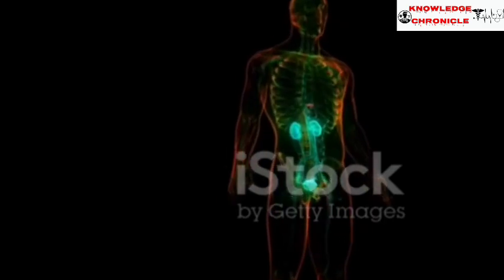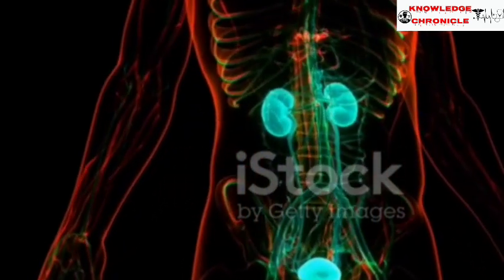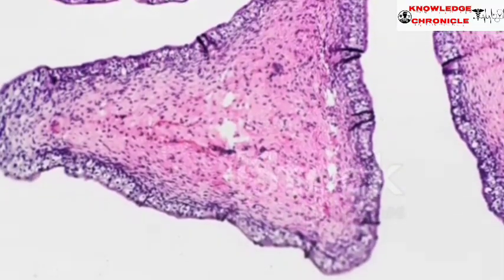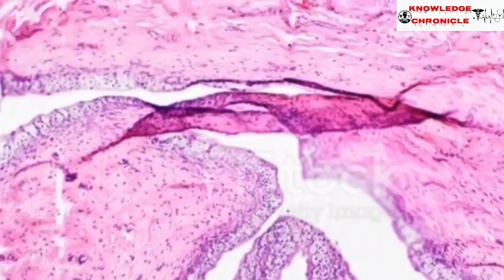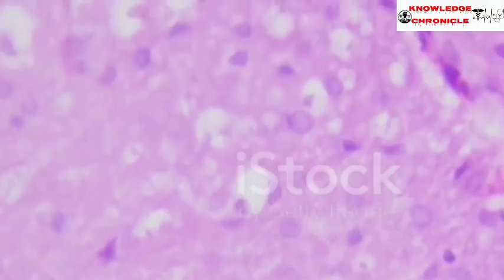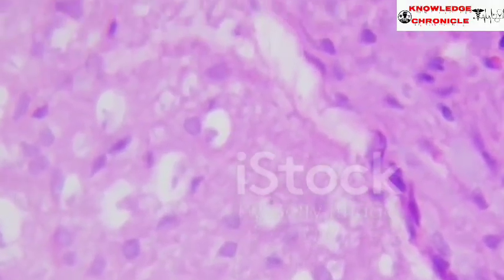So now we reach the key part, micturition, the process of passing urine. Imagine your urinary bladder like a water balloon. As urine fills it, the walls stretch. This stretching activates special stretch receptors in the bladder wall. These receptors send signals to the central nervous system, basically your brain and spinal cord.